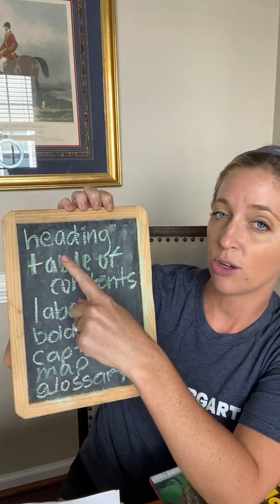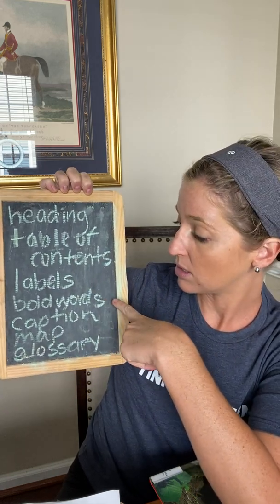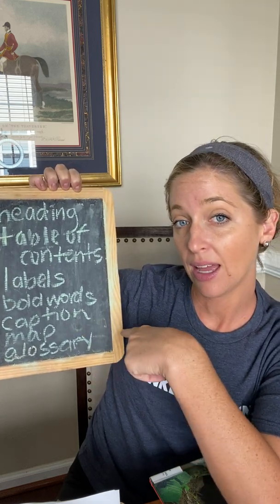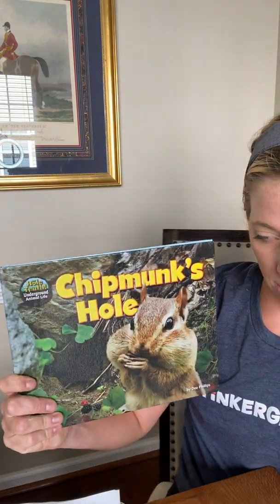I'm going to read a book to you called Chipmunk's Hole. And inside this book, you will see these nonfiction text features. You'll find headings. You'll see the table of contents. You'll find labels, bold words, captions, a map, and a glossary. If you see a nonfiction text feature before I do, I want you to put your finger on your nose. You might be doing that a lot because it's full of nonfiction text features. Okay, Chipmunk's Hole. I'm going to make sure you can see me and see the pictures.